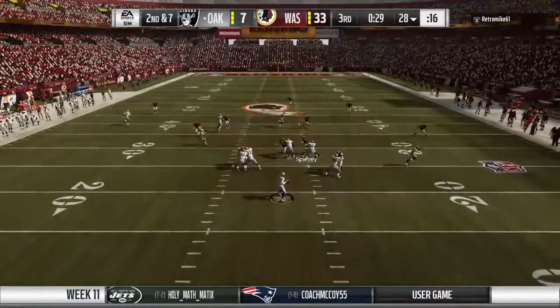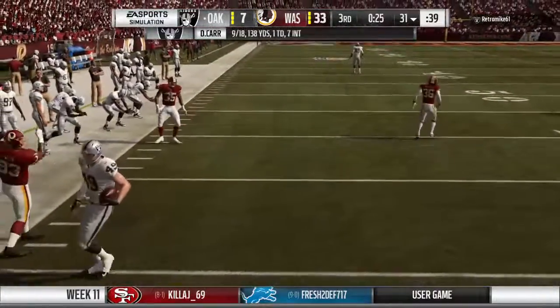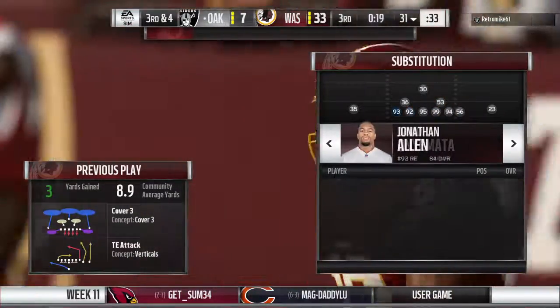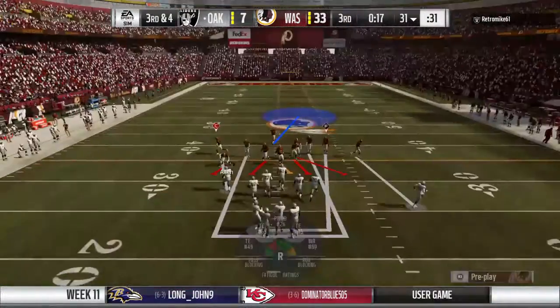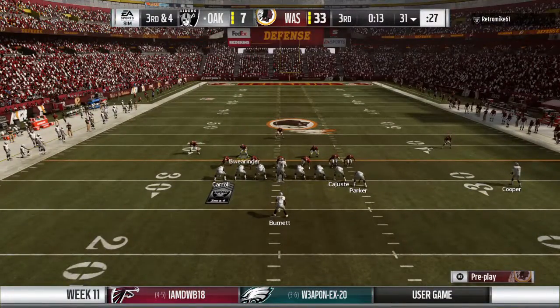On 2nd down, here's Carr. It's a short one here. Only 3 yards on the catch. You're ahead. Why would you run a fake play? No, that was janky. It wouldn't be done while you're ahead as much as I am, but I'll give you that.